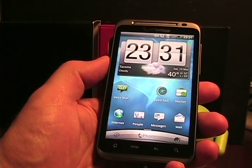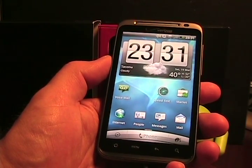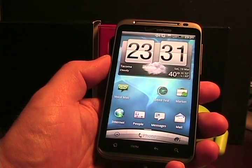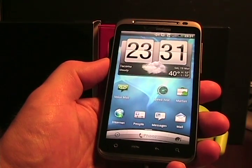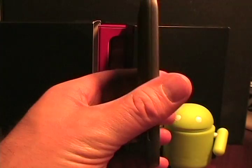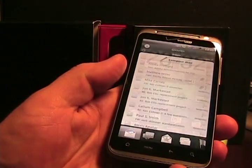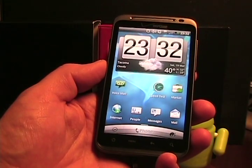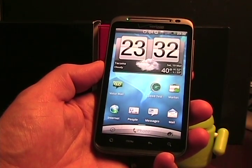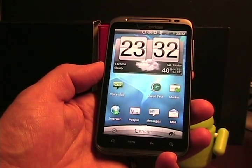So if you want to use it as a MiFi, it's going to cost you a minimum of $80 a month plus the $20. So you're talking with taxes $100 a month for this phone, which I was thinking about doing, but I'm just not sure I can make that commitment because I do like the phone, but I was expecting, I don't know, something else, I guess, for a super Android phone, and I guess I'll hold out for dual core and some of the other things that we'll see coming shortly, maybe at CTIA.